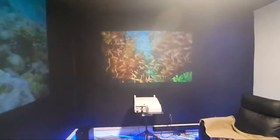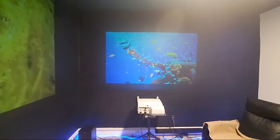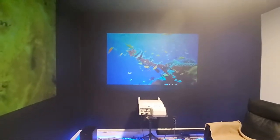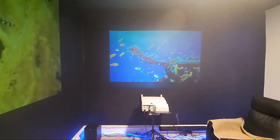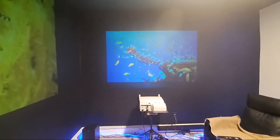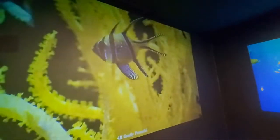See? That's my setup right there for now, just for fun. Thing about it is that when people see these demonstrations, they want the black technology. They want to be able to do what I'm doing right now. I can watch movies, sports, whatever I want. Fully lit environment, no problem.